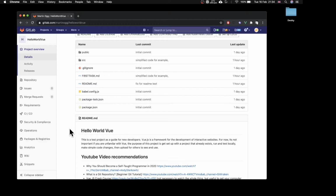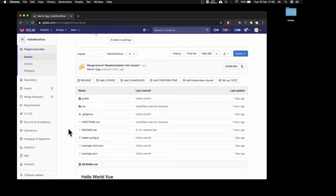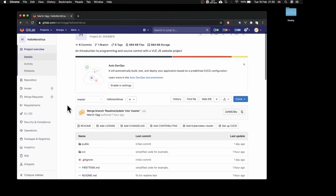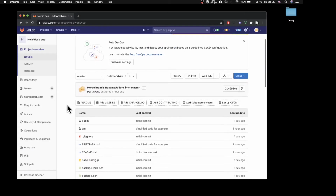So the purpose of this tutorial isn't really to be learning the specific programming system. This is actually a Vue project, which is here. Yep, an introduction to programming and source control with Vue JS website project. So like I said, the purpose of this tutorial isn't to learn Vue.js, but rather just to get a feel for being able to start on a new project in which you don't really have much experience, in order to just get hello world, just get something running on your own computer, and then you can start making small changes.